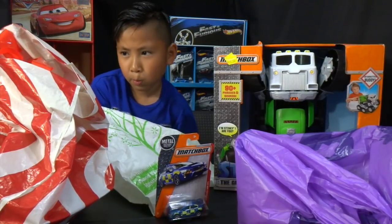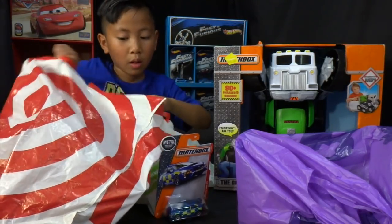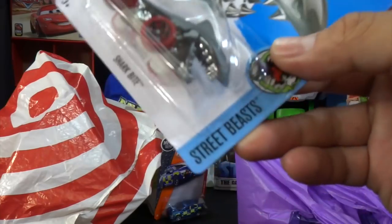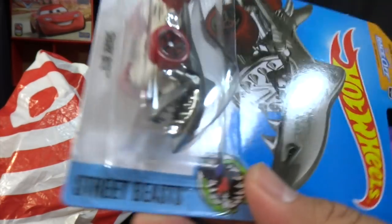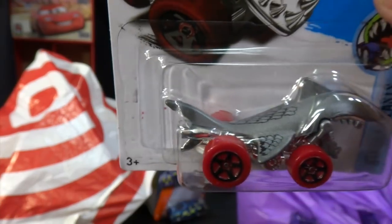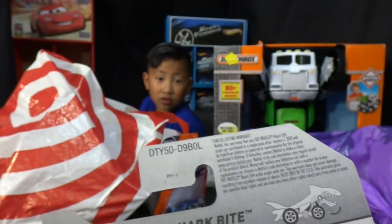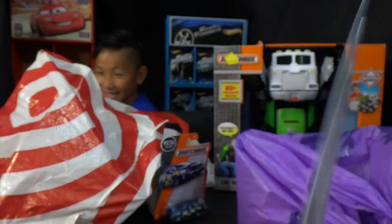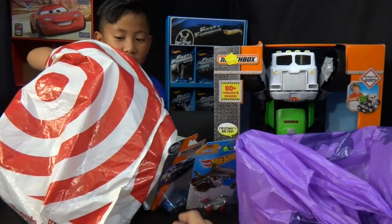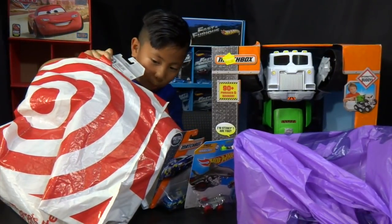Let's check out that Target bag. What did we get at Target? Okay, we got some Hot Wheels. This is a Street Beasts car. This is Shark Bite. Wait, there's something special. This is a different color for Shark Bite, a shark metallic gray. It does something. And what does it do? It just chomps up and down with the mouth. It's like feeding. Does this eat cars too? No. But it eats little boys. At least it eats mommies who accidentally step on Hot Wheels when little boys leave them on the floor.